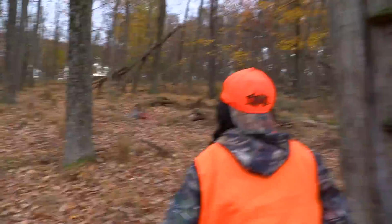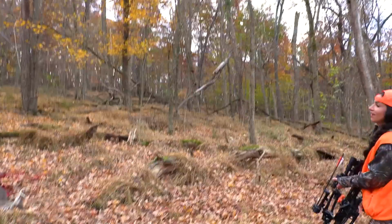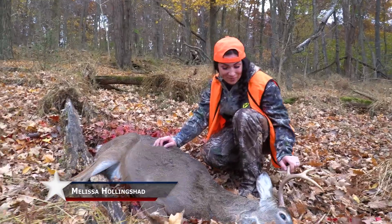It only took us about 3 minutes to encounter the deer. Melissa took a final shot, hit it in the heart, and put it down immediately. She had her first buck, something that took her 2 decades to accomplish. 20 years is a long time.